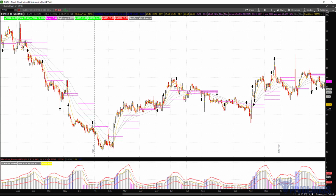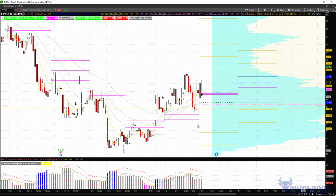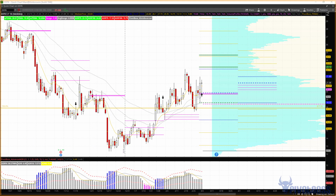OSTK is a longer-term type of candidate. This was a shorter-term buy last month. Last month, first trading day of the year, I mentioned any pullback to 16 could be a buy for a continuation higher.